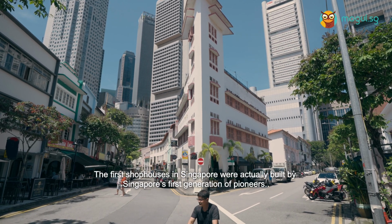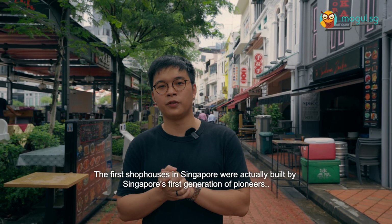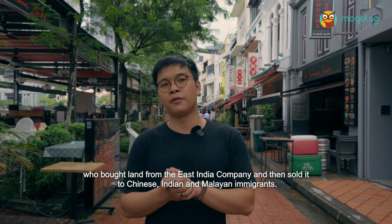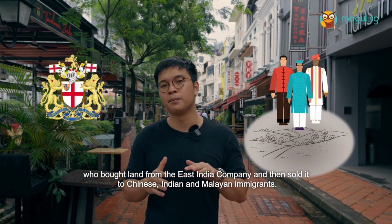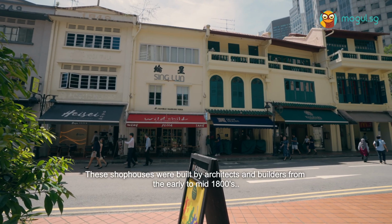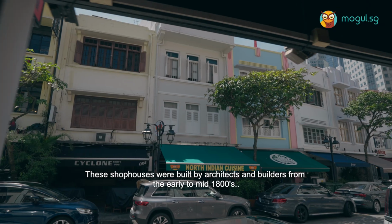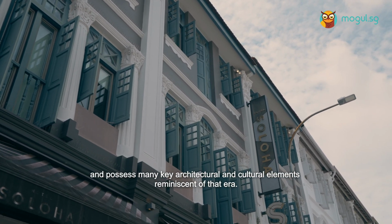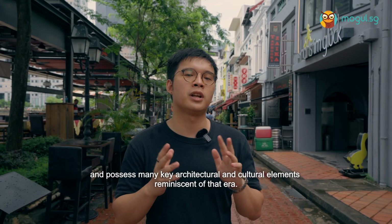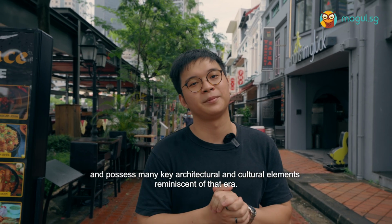The first shophouses in Singapore were actually built by Singapore's first generation of pioneers who bought the land from the East India Company and then sold it to Chinese, Indian and Malayan immigrants. These shophouses were built by architects and builders from the early to mid-1800s and actually possess many key architectural and cultural elements reminiscent of that era.